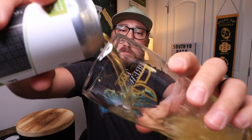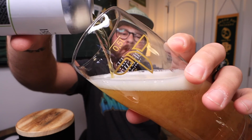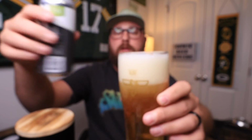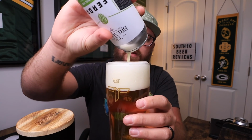Let's go ahead and get it in the glass, see what it's got in store. A little bit of water in there, just washed it. Yeah, it's pouring very, very clear. They also specialize in a lot of slow pour stuff there. A lot of their pilsners use that slow pour tap, and for whatever reason that's their thing, and it was pretty cool.